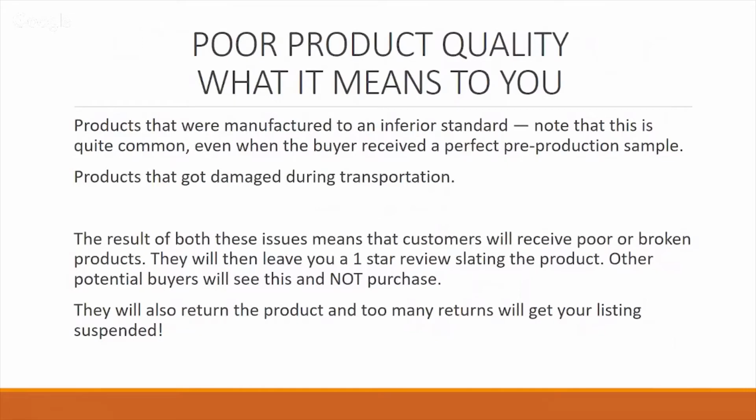Now, the result of both of these issues means that our buying customers from Amazon will receive a poor or broken product. What's going to happen? They're going to leave us a 1-star review slating that product. In other words, this is no good, this is rubbish, this is poor, don't buy it, it's not worth it, it's cheap. Other potential buyers will see that, and that will influence their decision. Consequently, they will not make a purchase. What's going to happen to our business? It's going to go downhill, stall, close, and it's going to be a disaster. They will also return that product to Amazon, and with too many returns, inevitably, you'll get your listing suspended. So we need to be really careful on quality.